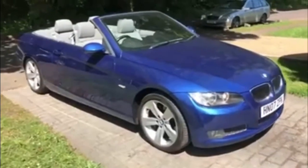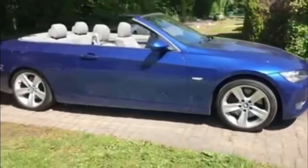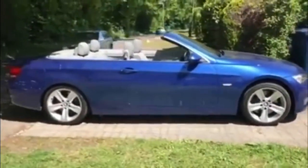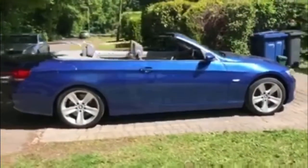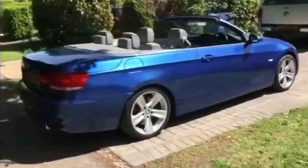So here we have our BMW 335i. It's on an 07 plate. I'm going to show you around the outside of it first of all, and then we'll hop in and I'll run through some of the controls. From the outside you can see that it's a two-door car with alloy wheels.